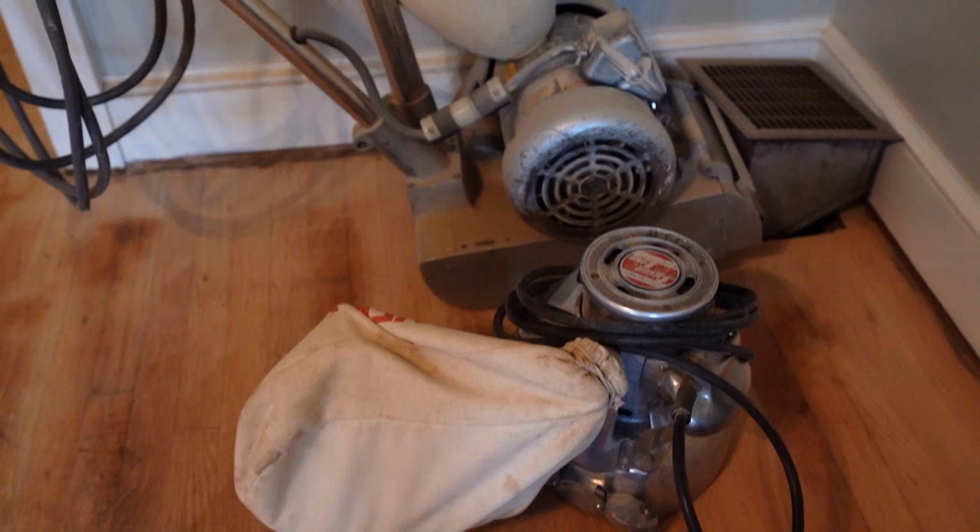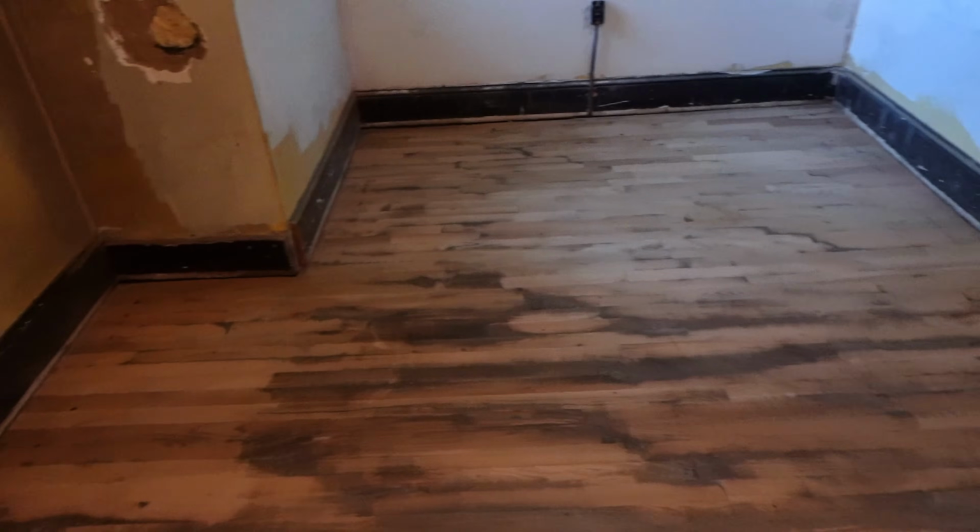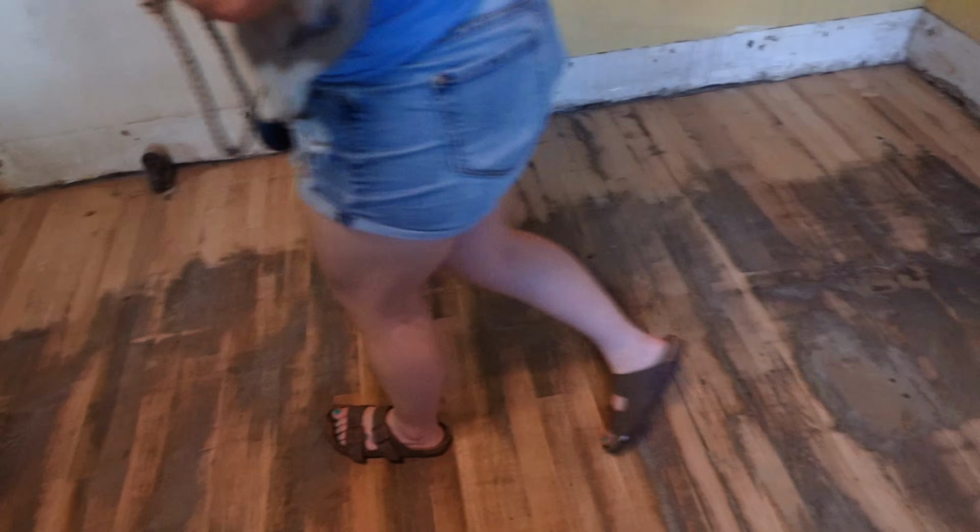So we had to sand them multiple times. Surprisingly, they turned out great, and then we just had to stain and seal them. This process cost around $400 for the kitchen since we got all the floors in the house refinished.